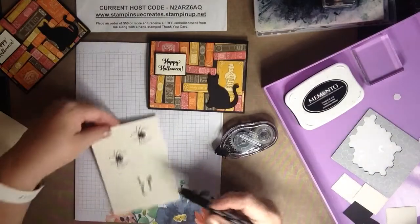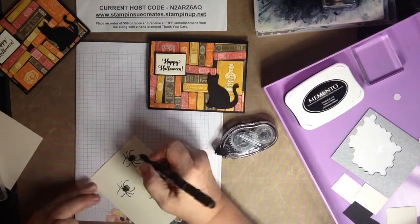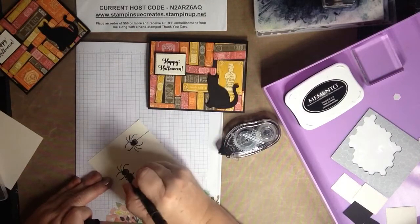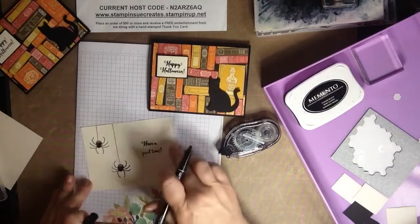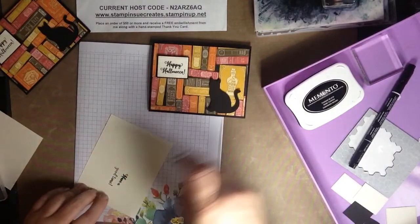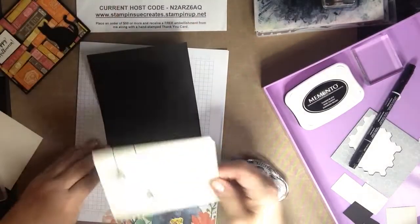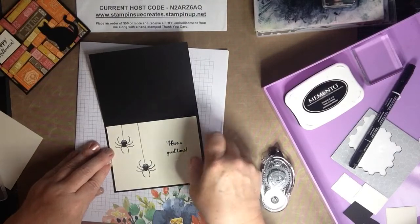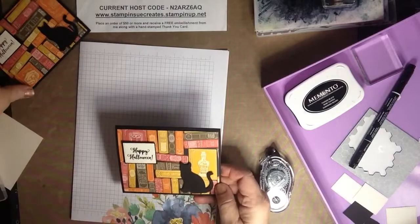So now we're just going to take our marker. I'm using our basic black Stampin' Write marker. Now yesterday some of the people were using this thin line, and you know what? That's good. We're just going to give him a little line. And if it's crooked, that's okay because spiders don't really care if their webs are straight or not, right? So there's our spider. Going to cover that right up, and what happens here stays here, so no one's going to tell, right? Certainly no one's going to want to rip off this beautiful inside of this card to find out. And there you go. It's as simple as that.